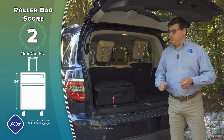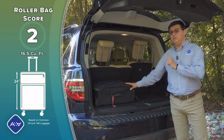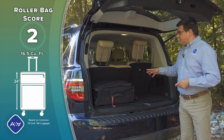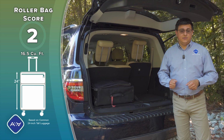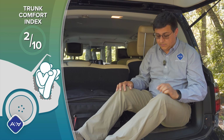Some of that likely has to do with the particular suspension design in the Nissan Armada. This is a double wishbone front and double wishbone rear independent suspension. And then some of it has to do with the fact that this was designed for a big V8 engine to sit up front, rather than a smaller V6 only like we find in the other Nissan. In my exclusive Trunk Comfort Index, I'm going to have to give the Armada 2 out of 10 points.